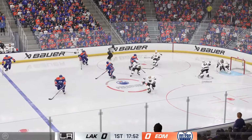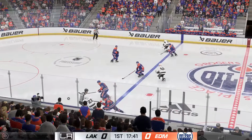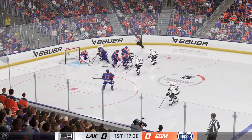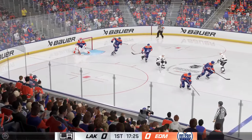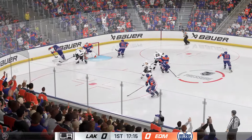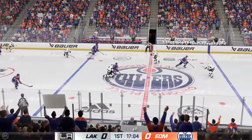Los Angeles takes possession off the draw. Fiallo's stick handling in his own zone. To the low slot! And that goes off the face of the goaltender. I don't think he had time to get his head out of the way, and that one hits his mask. You gotta give it to the quality of mask nowadays. If that happened a few years ago, ooh, that would hurt even more.